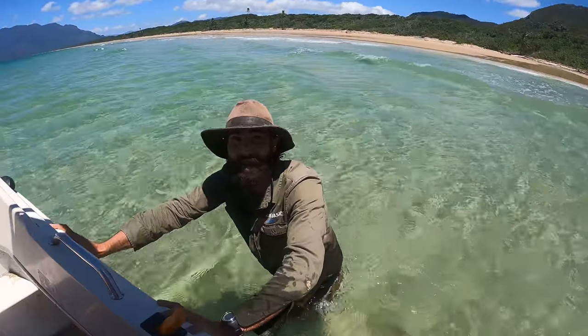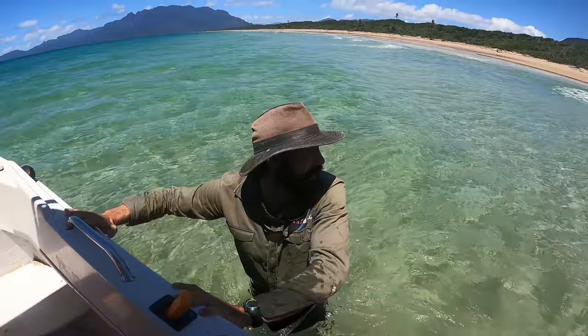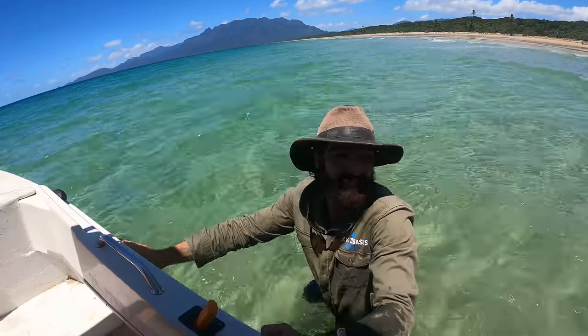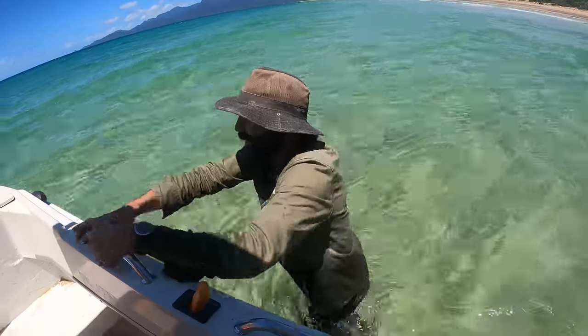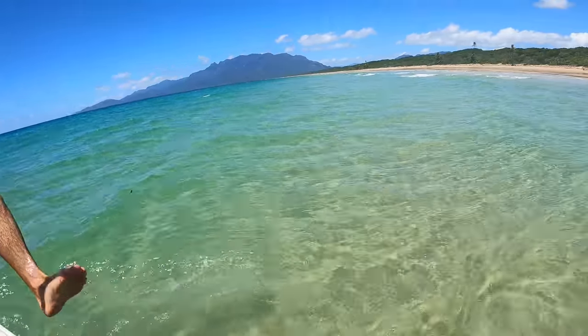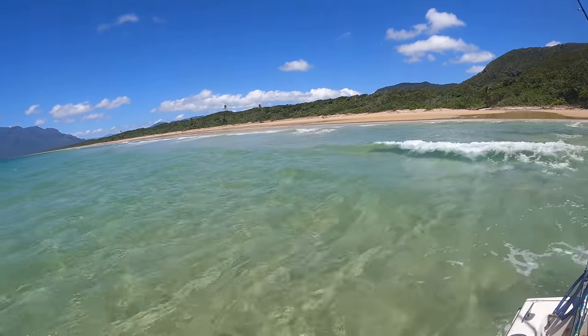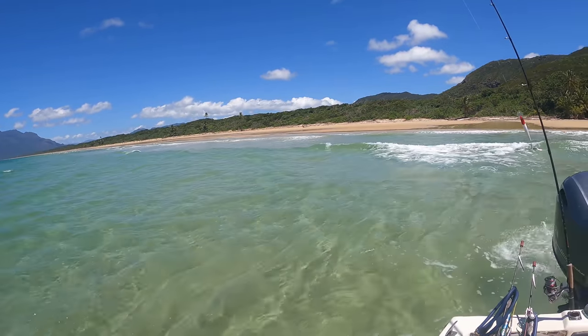We definitely need to come back here with the crew and do a big clean up. The fleet and do a serious clean up. Yeah, right. It was a bit of a harsh reminder of the remote places that aren't getting any beach clean up. Looks good from afar, but you can't see the plastics until you get up close and personal, eh?